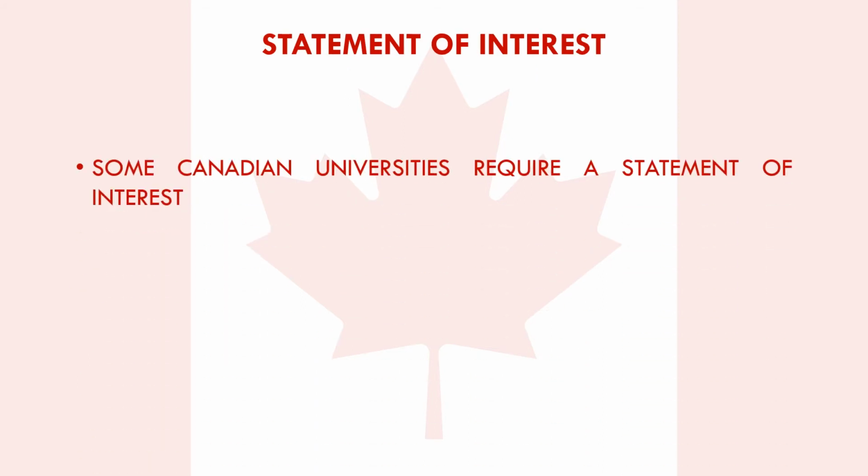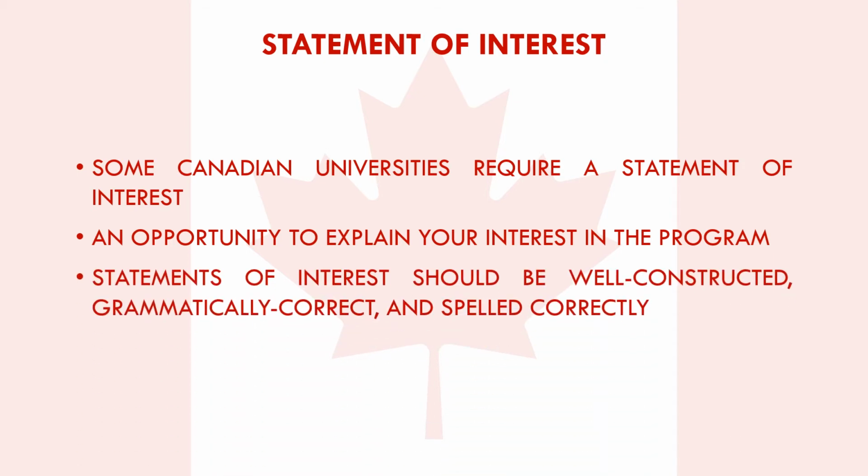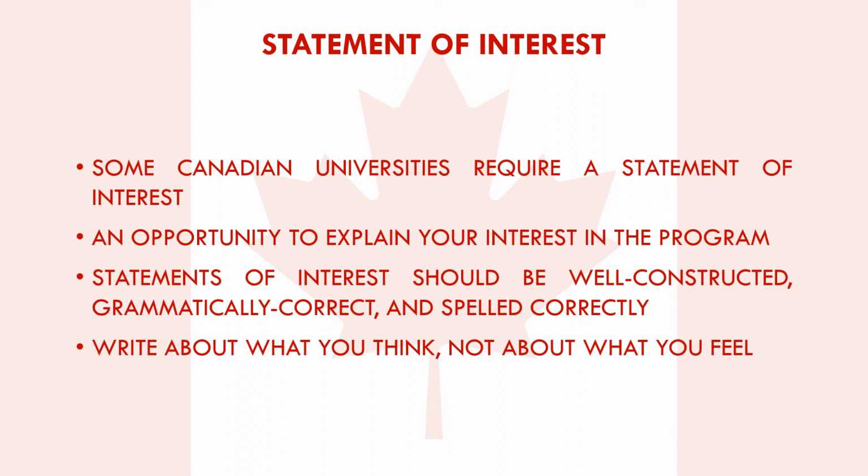Some Canadian universities require a statement of interest. It is an opportunity to explain your interest in the particular program. Statements of interest should be well constructed, grammatically correct, and spelled correctly. Write about what you think, not about what you feel. People that review these applications and these statements of interest read hundreds, if not thousands, of applications a year. You want to stand out from the crowd with your statement of interest.